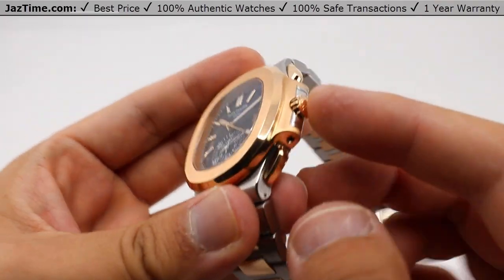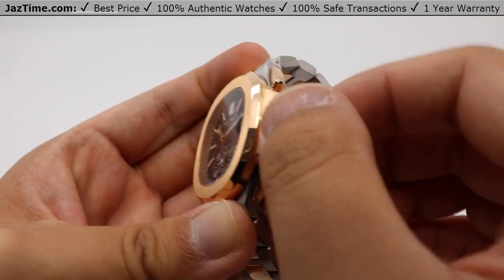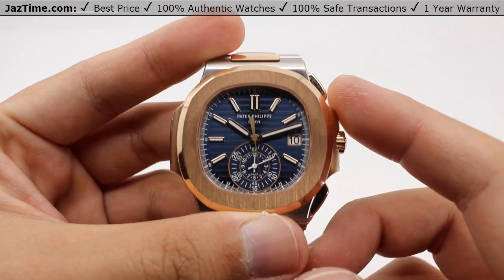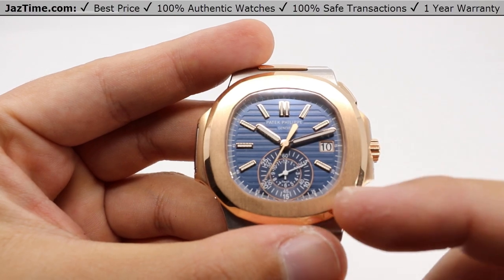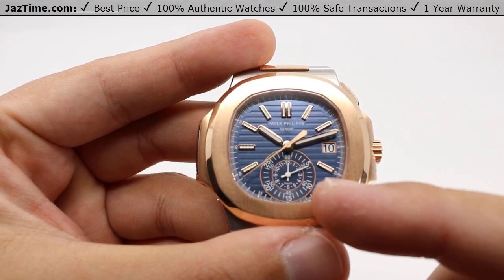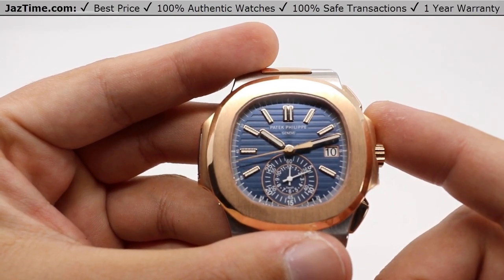The crown allows you to change the time just like any other timepiece. There are also chrono pushers to control the chronograph, as is typical of any other chrono-style watch. I have already started it, and if you have been watching since the beginning of the video, you'll notice that the hands at the 6 o'clock position have actually been moving this entire time.